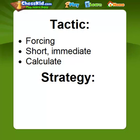And finally, to figure out tactics, the kind of thinking you do is something called calculating. Okay, so it's basically saying if I go here and he goes there and I go here and he goes there, what's the result of that? And you calculate a few moves to know if the tactic is good for you or good for your opponent. So a tactic is kind of this immediate lightning bolt of energy. Bzzzt.